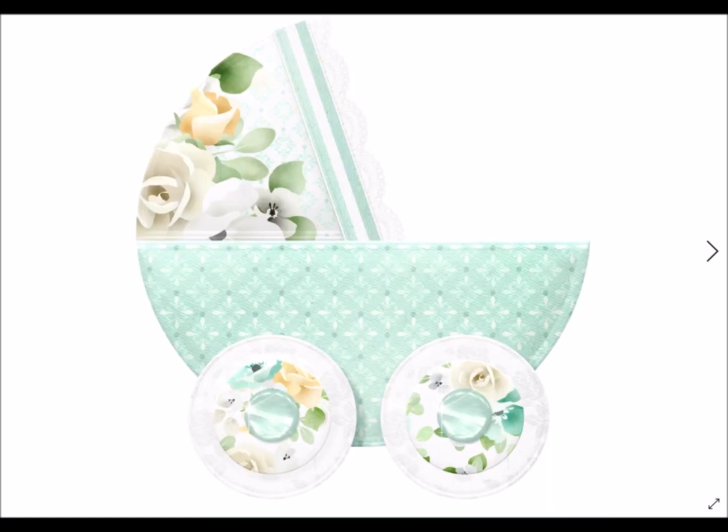The photo corners. Obviously, it is a baby version and a baby theme, so you are going to be having lots of photos. The photo corners are such a nice touch, and with that lace edge around them, it gives them that soft and gentle feel for the baby. Those are absolutely perfect for it. The pram in those colors, again, a beautiful little element to use, obviously very specific to the baby and everything else.